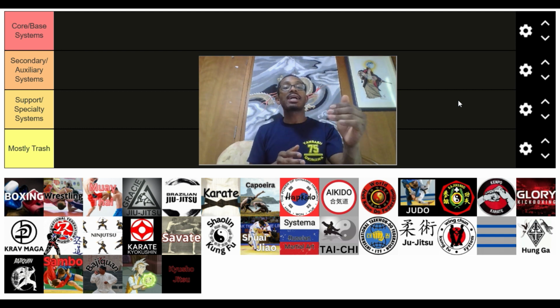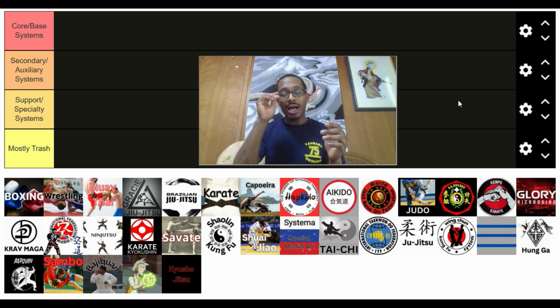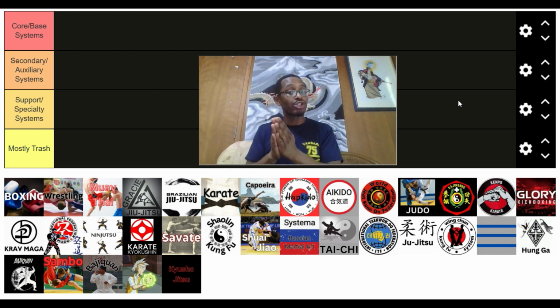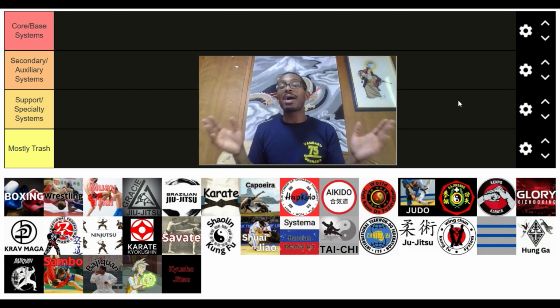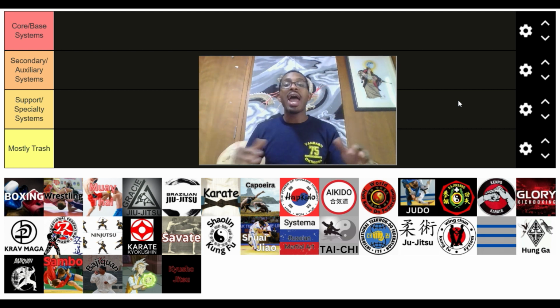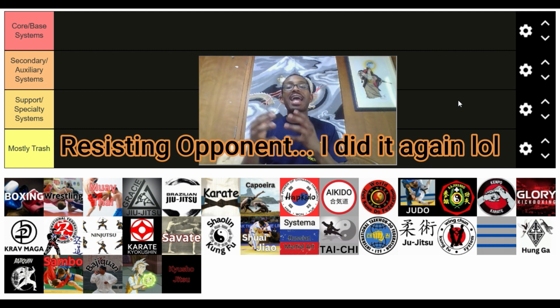Now a secondary and auxiliary system is the level where a decent number of practitioners could probably use it, but not everybody can. We're looking at something where maybe 50, 60%, could even be less, somewhere around there, of practitioners could actually use it against a non-resisting opponent, but the others really couldn't. And usually that comes down to training methods and maybe a lack of pressure testing of certain techniques.